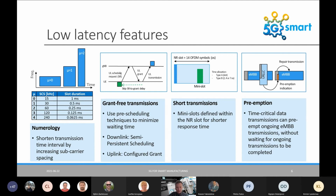These are sent within the regular NR slot. You can see from the small green area, you could perhaps appreciate that this solution is not primarily for large packet transmissions, but because they're sent within the normal NR slots, you will gain some time here and improve your latency. The final and fourth example is preemption, and this means that you bypass the queue with your time-critical transmissions. So you cut the queue for the mobile broadband transmission, and these will then be repaired later on.